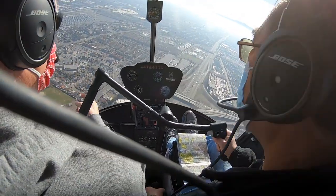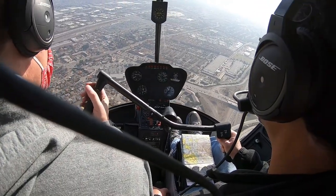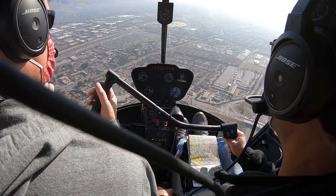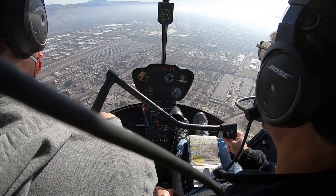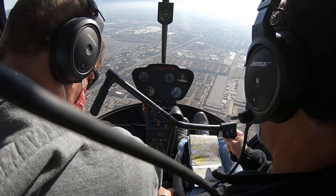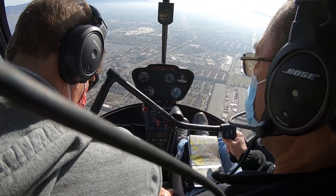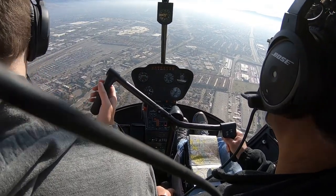Shoot. Yeah. San Jose Tower, helicopter 290 Hotel, about 8 miles to the north, 1,300, transitioning to the south. Helicopter 290 Hotel, San Jose Tower, squawk 0350, San Jose altimeter 30.29. 0350, 290 Hotel.